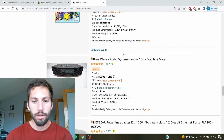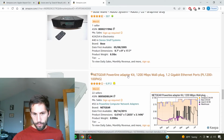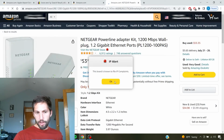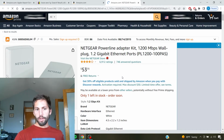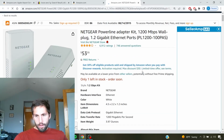And Storefront stock some other stuff. So we have this adapter kit. It's pretty inexpensive. He's selling it used, very good. Again, we have the IP alert stuff. We need to actually check the listing to see what this listing is actually like and see what category this is.